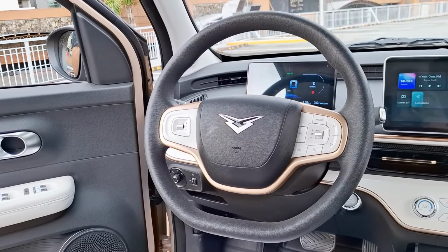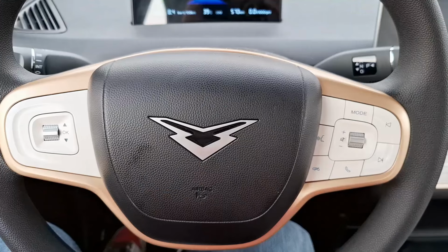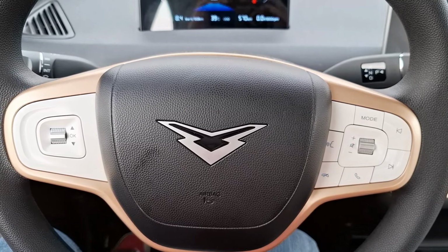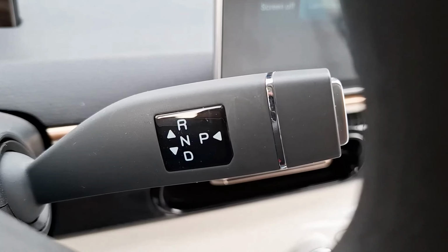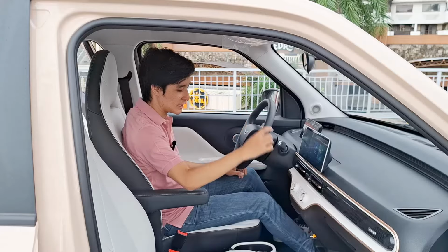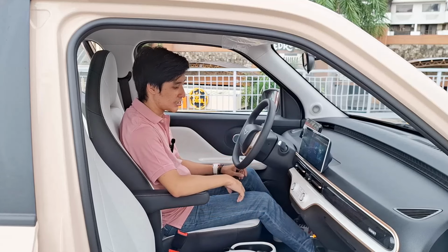Steering wheel, really nice. It's polyurethane. Here are your buttons for adjusting the instrument cluster, and your phone connectivity buttons on the right side. Very simple. I really like it. And this is your column shifter. Very Mercedes-like. This gives it a little bit more of a premium touch than usual, because most of the small EVs have a rotary shifter or conventional shifter itself.